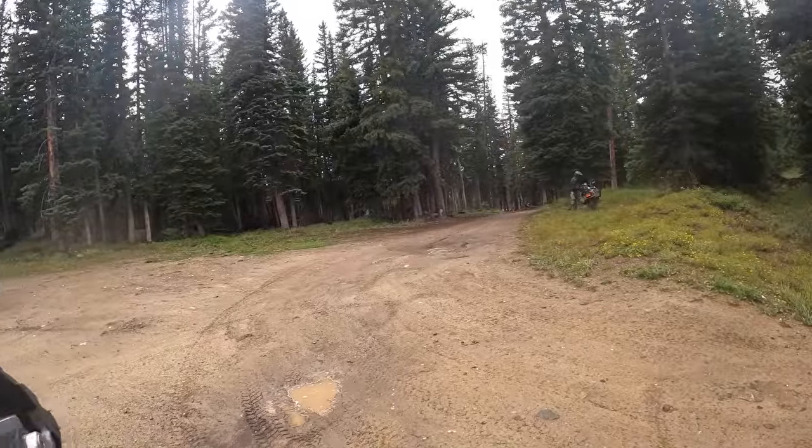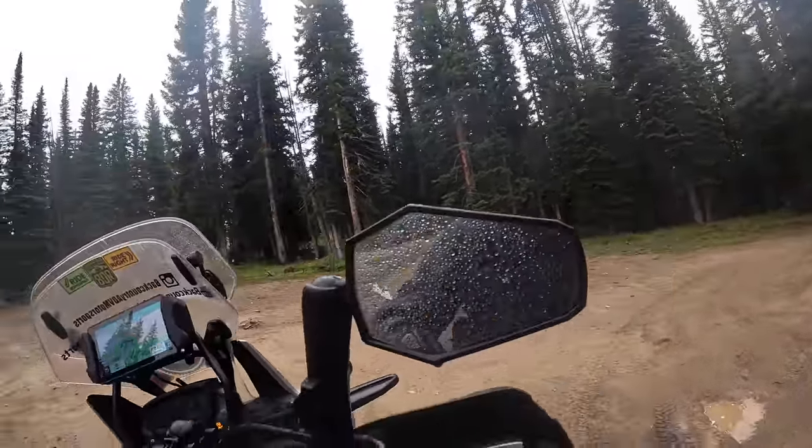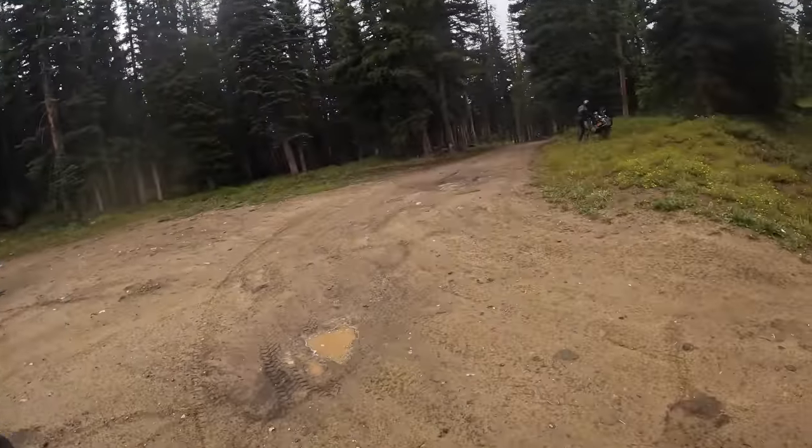Well, we are at the bottom finally. Highway 70 is right there. We'll take that and tie back into the original route. We did it without any issues except for one big one.